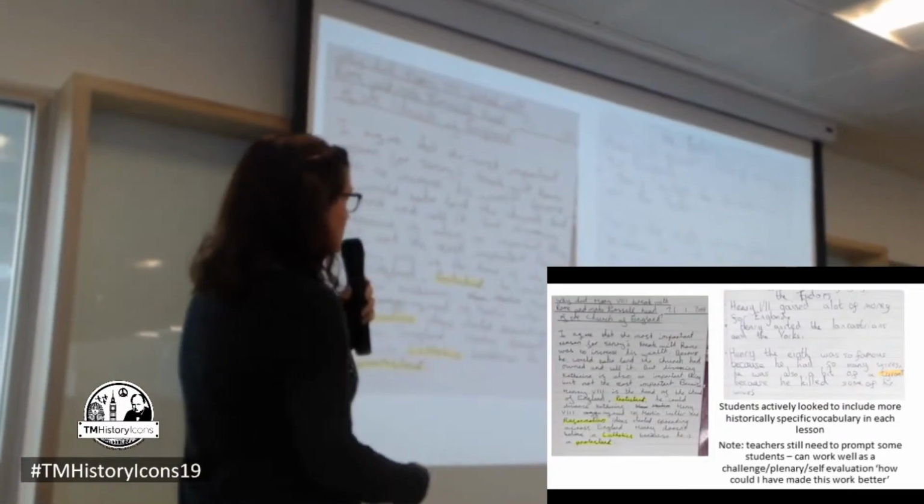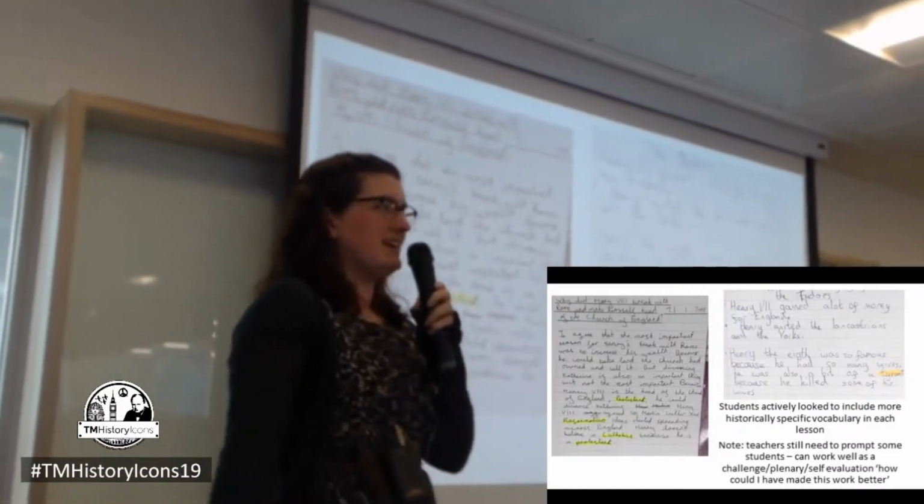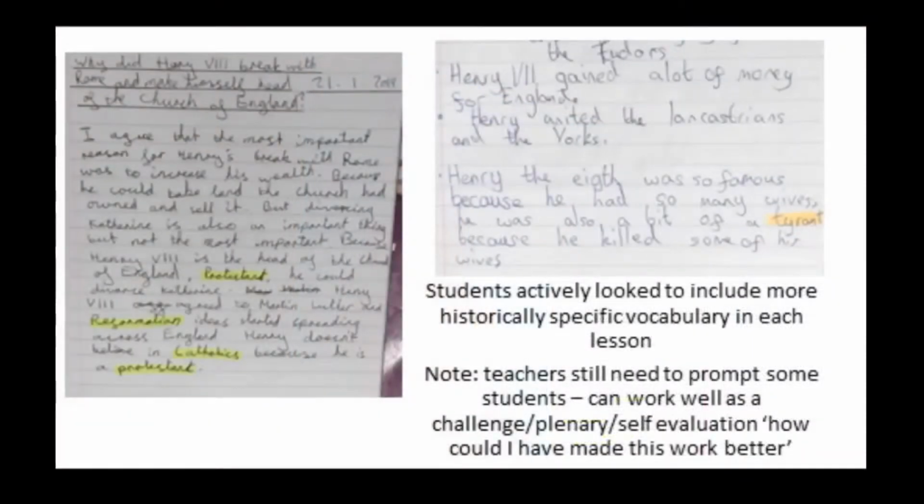So you can see some examples there of how they've used it. But the thing is, you have to remember to remind them every lesson, which keyword are you going to use today? Because otherwise they forget that they've got the sheet in their book. So you do have to remember yourself as well, because I slipped up on that a couple of times. But they really liked it. It's really easy to see them doing that.